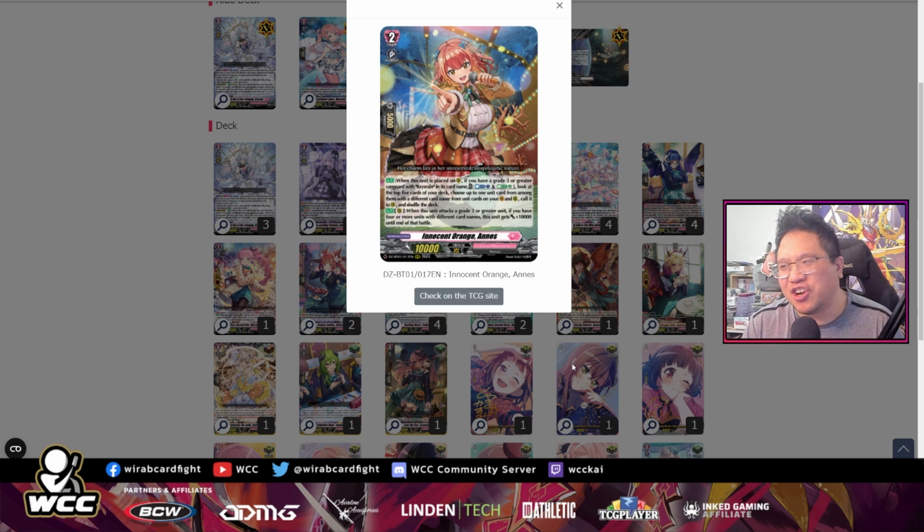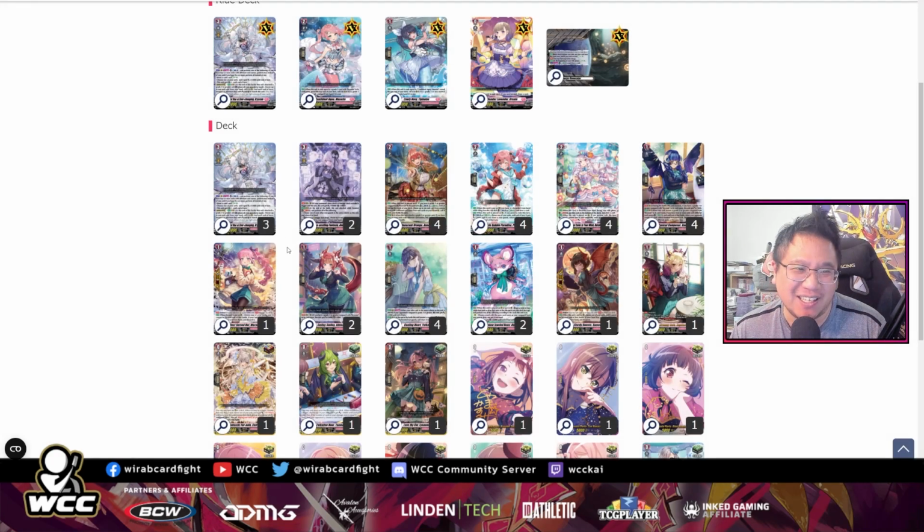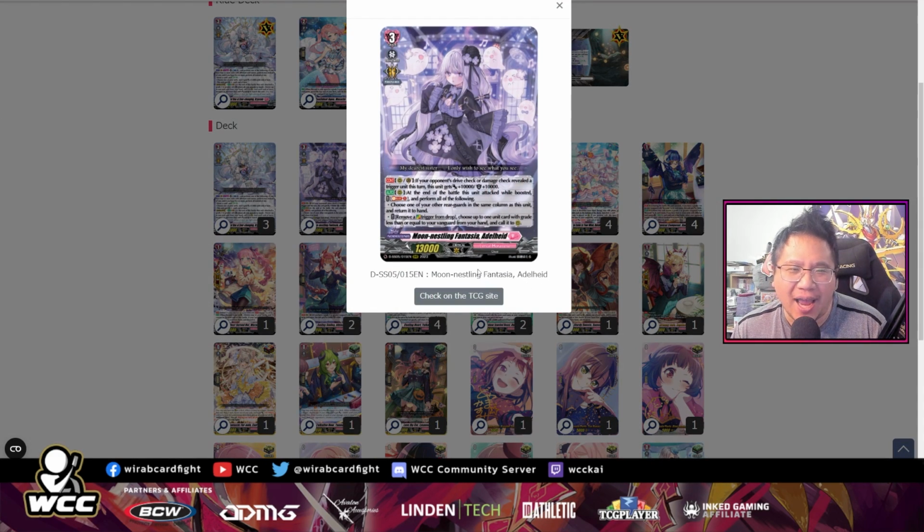You can technically call a trigger or something on the board, and then you can bounce a Restrain skill. That's kind of cool, but overall, I like it because it gets more power. That's the reality. And then we run Adelheid as well. It's probably the best one of these grade 3s, just to kind of get more power, make an extra attack.